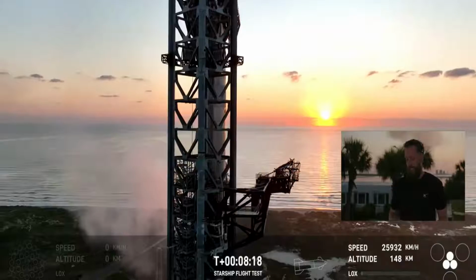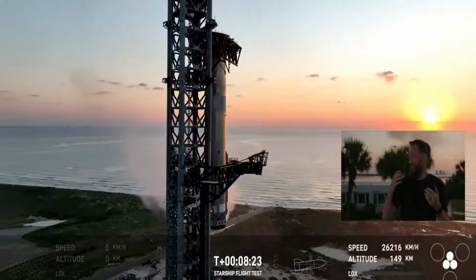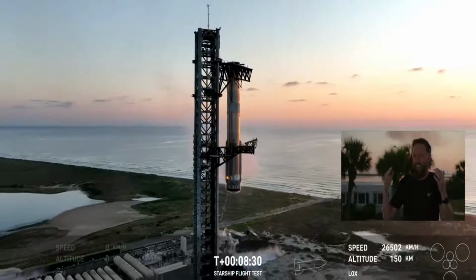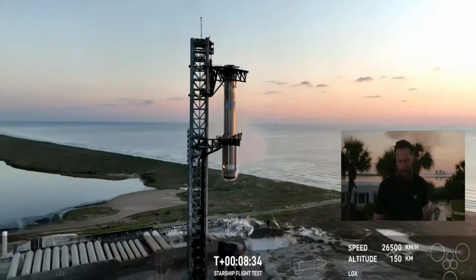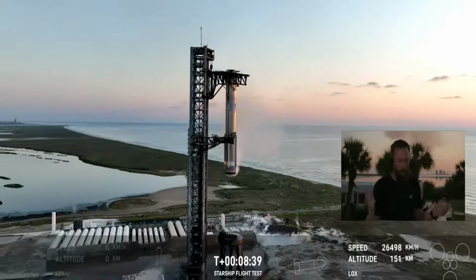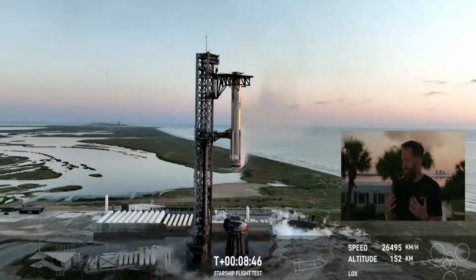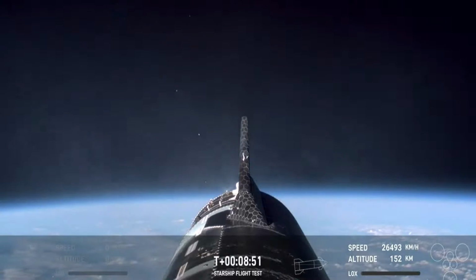Dan, I love this. You are reflecting exactly what everybody else here in Hawthorne is feeling, except maybe a little bit more because you got to see it with your own eyes. How was that? I mean, I can't even describe that. Oh, by the way, main engine cutoff, ship's in orbit, but I am shaking right now. That was... Yeah, let's check in on the ship.